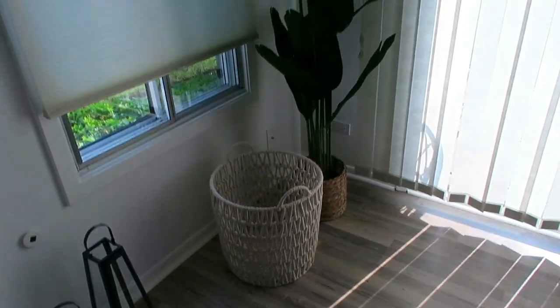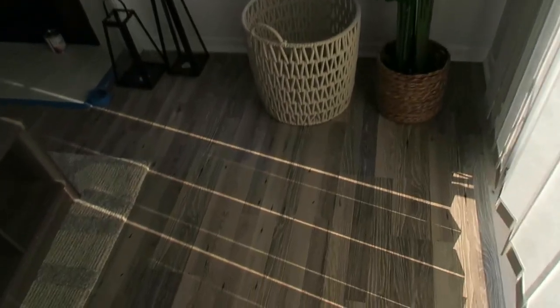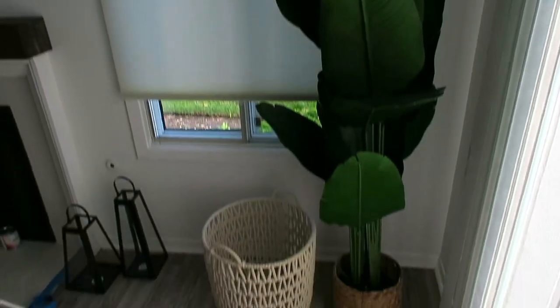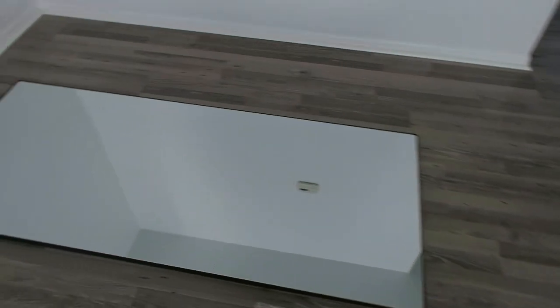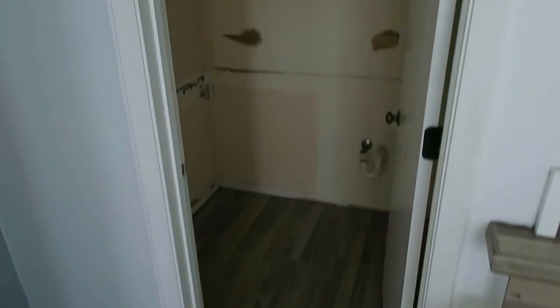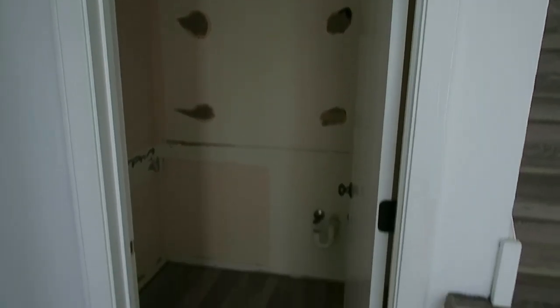And here is my corner that I have been thinking about for the past month. There's the fake plant, and this basket will just have blankets and whatnot in it, but I love this corner. I think it looks great. On the floor, we have a giant mirror. Hi. We aren't going to put this up just yet because I don't know where I want it. I just knew I wanted a giant mirror. And over here, the bathroom renovations will start next week, so it's all naked.